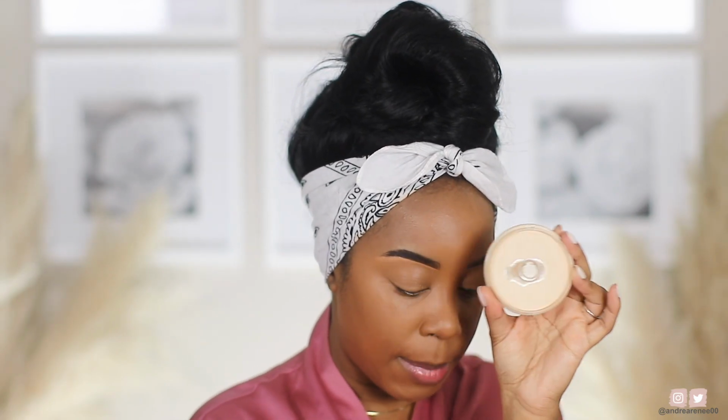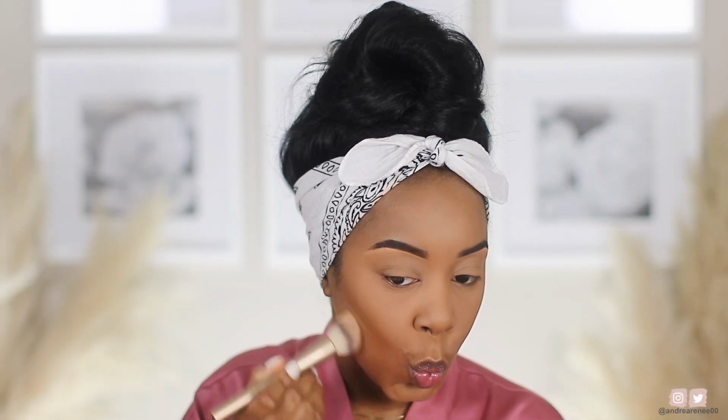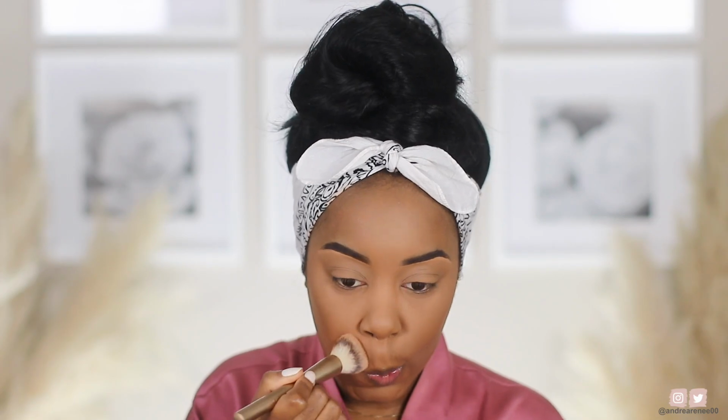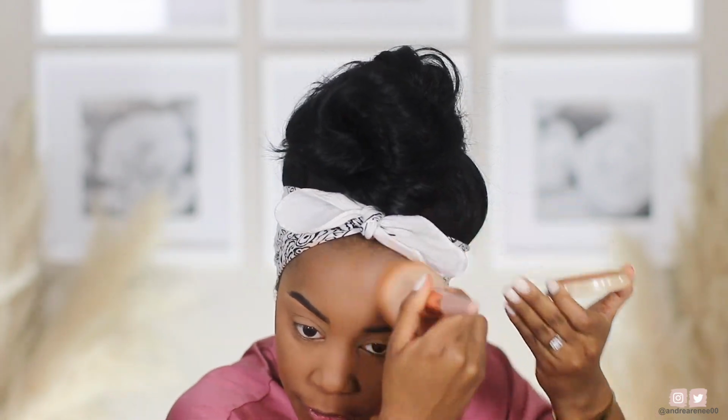So now we need to set the concealer. So Rimmel London Stay Matte. If you don't have this, get it. This is the transparent one. I'm just gonna set under my eyes. And then taking another Rimmel Stay Matte, this is just gonna set where I didn't set. So under my chin, right here. And then the temples of my forehead.